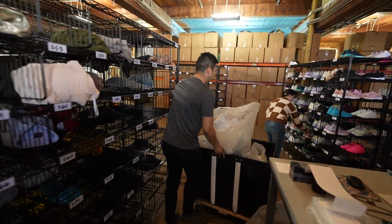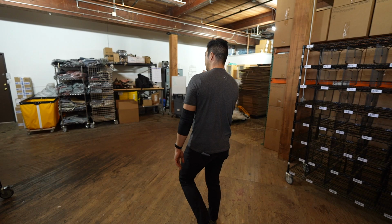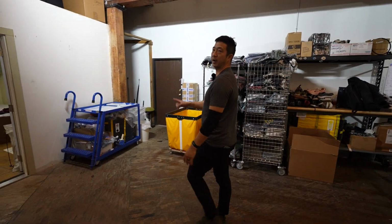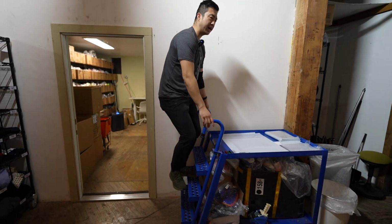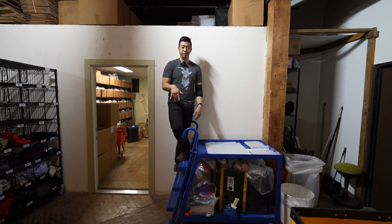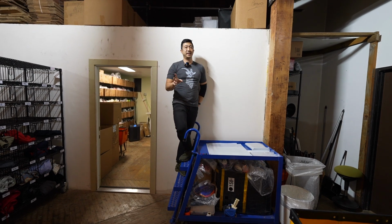Although I'm getting in Holly's way here. And we'll walk back over here for a second. This is the Poshmark room, as you guys know, but I want to talk about this vertical space for a minute. So I got this OSHA certified ladder that basically locks in place when you stand on it. But utilizing all vertical space really saves a ton of money.